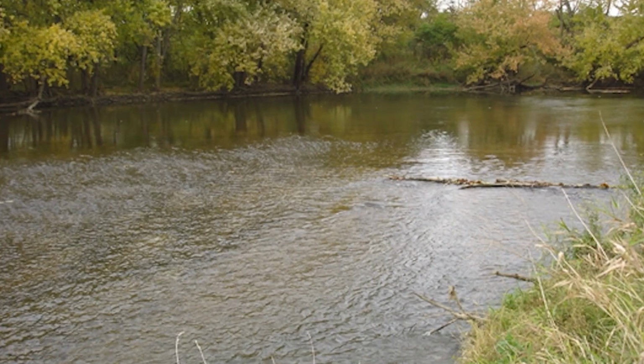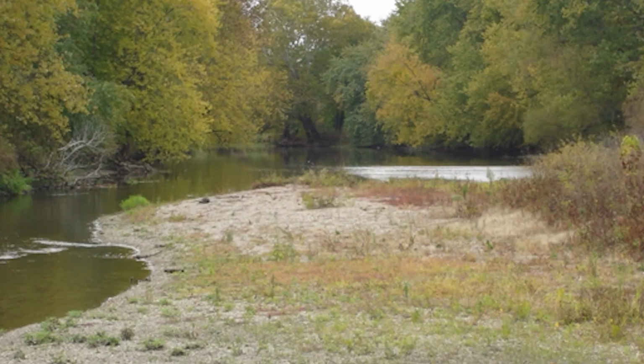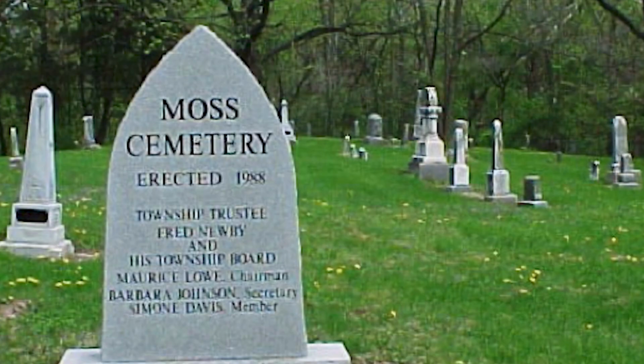This is all that's left of that dam that I showed you earlier. That's all that's left. The Moss Island. The Moss Cemetery is not far from there. The Moss family owned all that ground.